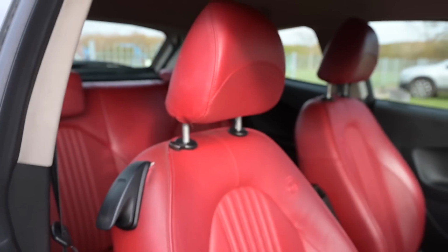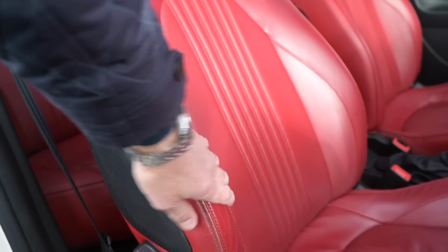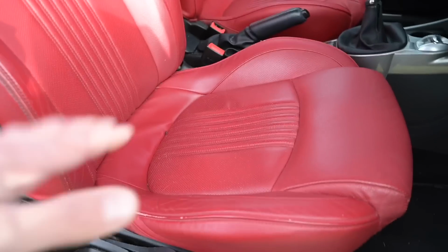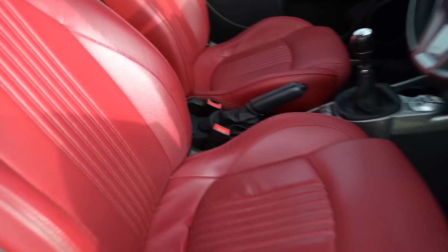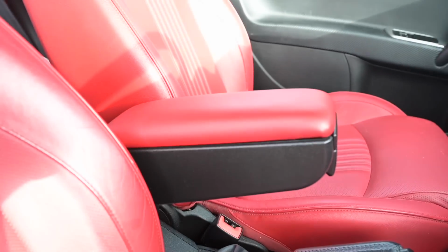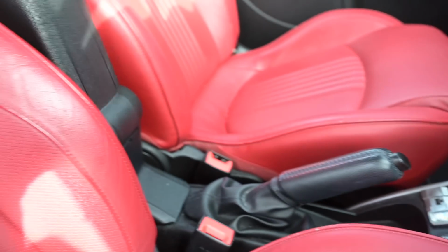And they are quite delightful sports seats as well, figure hugging bolsters to keep you in the seat on the corners, and a nice sturdy base underneath. Alfa Romeo leather is also generally incredibly good quality and lasts and lasts. We even have a red leather armrest in the centre, but naturally one of these fold-down armrests, as always, gets in the way of the handbrake. Let's climb in and look around.